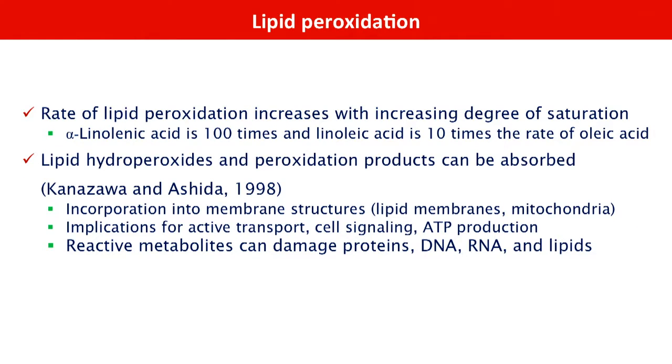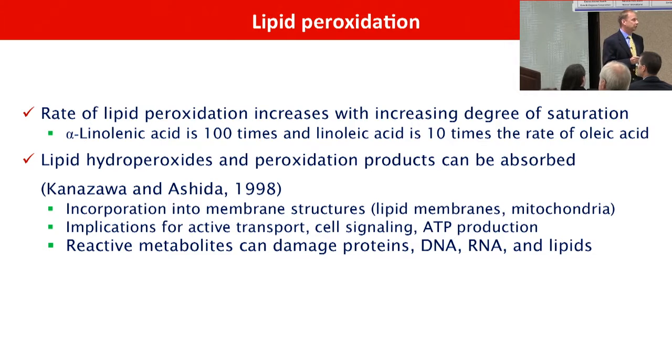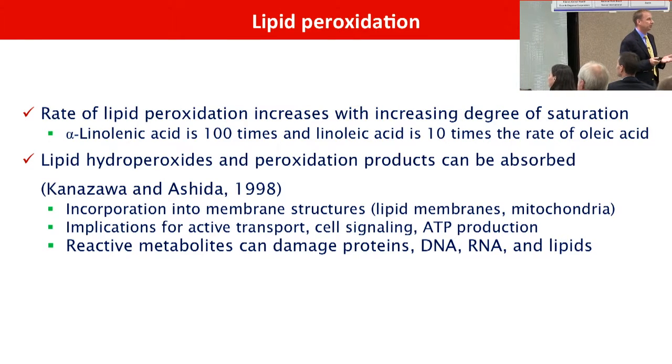So as you might imagine based on that, the more double bonds you have, the more likely you're forming some of these radicals, and the more likely you have lipid peroxidation taking place. If you look at alpha-linolenic acid, which has 3 unsaturated bonds, that reaction is about 100 times faster than oleic acid. When you consider linoleic acid, it's about 10 times faster than oleic acid. So depending on the number of double bonds, that reaction can be really, really fast.